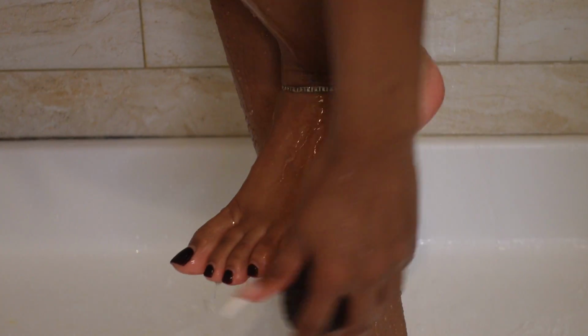And lastly, in the shower, we are going to focus on those feet. I use a pumice stone to get my heels and the rest of my feet during pedicures to make sure that they are staying nice and soft.